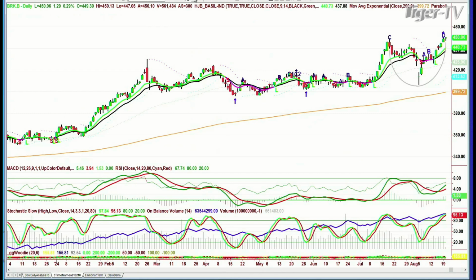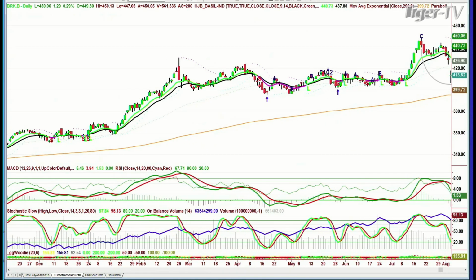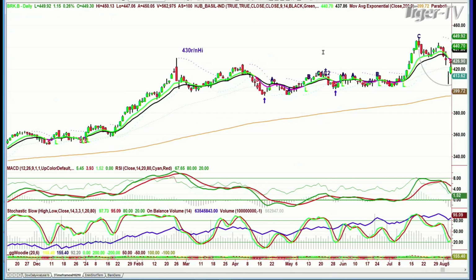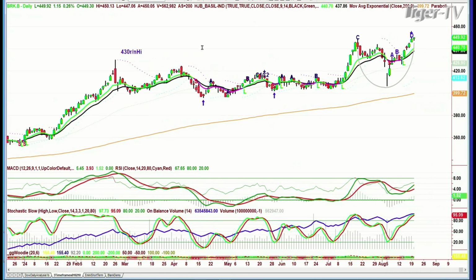I wrote it in, and we did a double top. I remember this well now. And what was the notation? The notation was peak A, B, C, D, E, F, and a G. I remember it was a little unusual, went to a G. So this is the high that was made, 430, round number high. All right. So with that said, the 440 area, at this particular point, it's at 449.